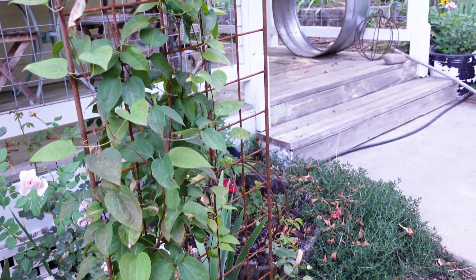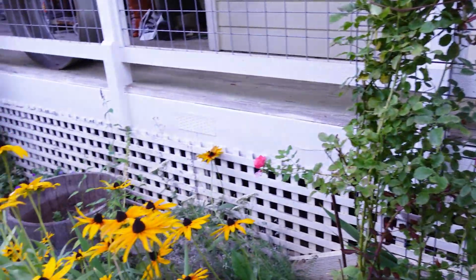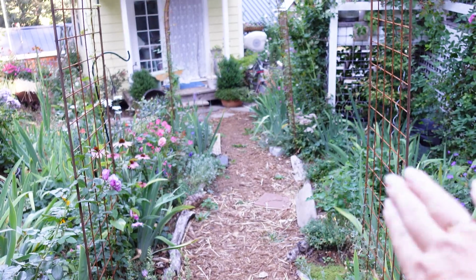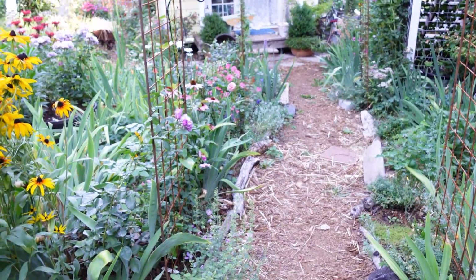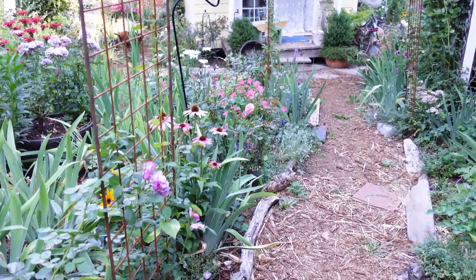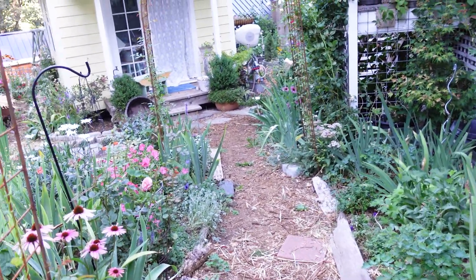So that is where the rose alley is at from this direction. And the roses on the right side over here are taking their time. Of course, these ones on this side were a little bit bigger when I put them in, and the others were a tad smaller. So we'll see how that's going to work out.